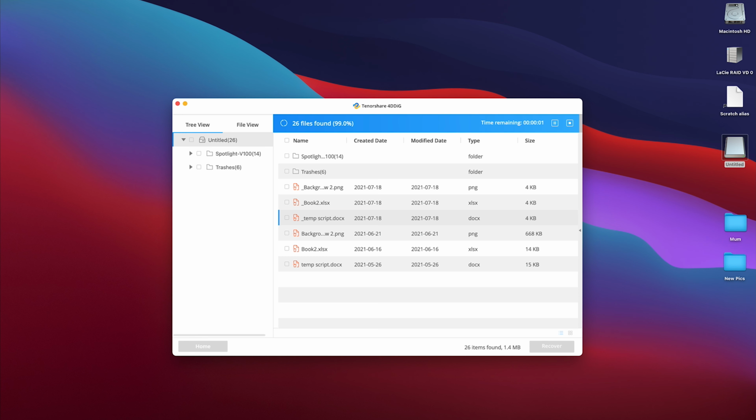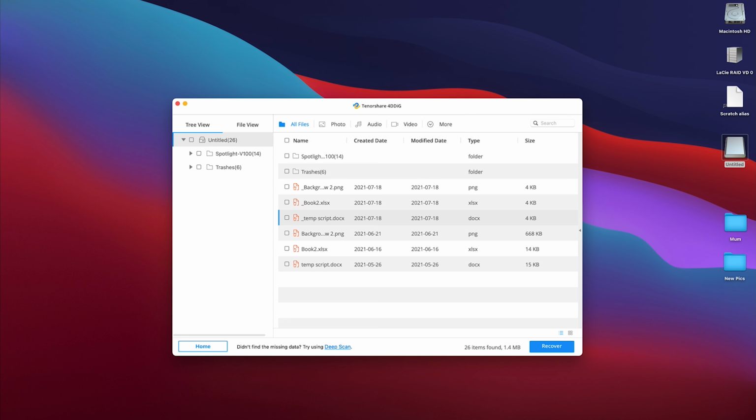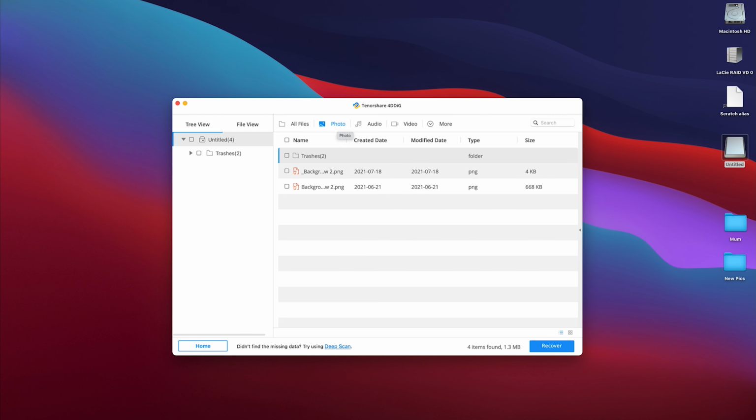So there we go, scan completed. So we're just going to click on OK. So we're talking about 26 items found, so that's fair enough. Do you know what? We can restore them all. If we look across the top, we can see here that we've got all files. We've got photos, so we've got images here, and this is the image file.